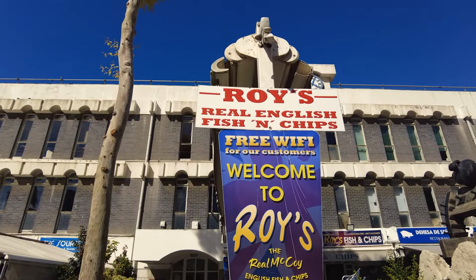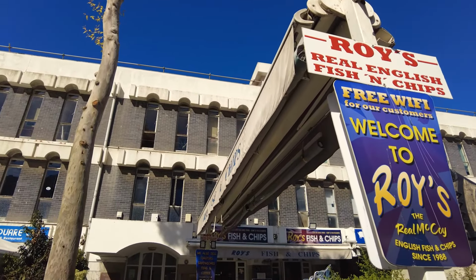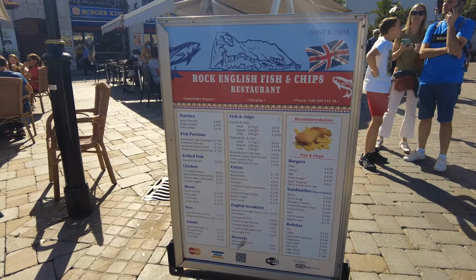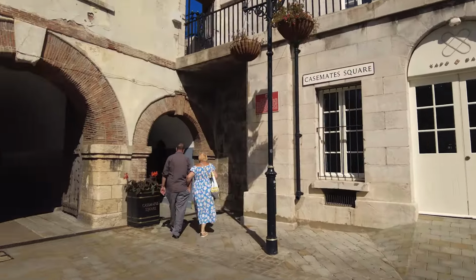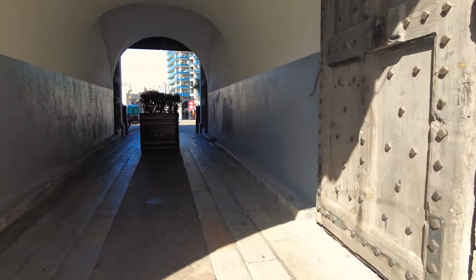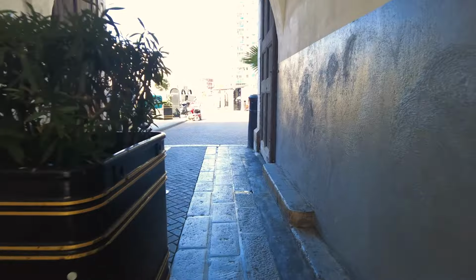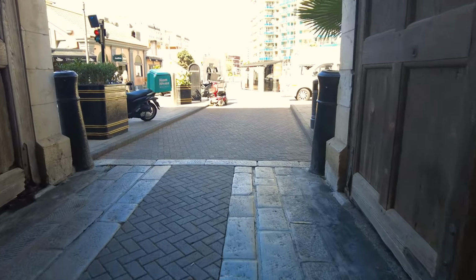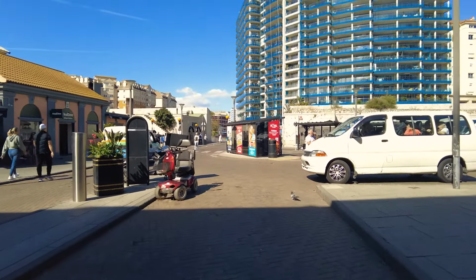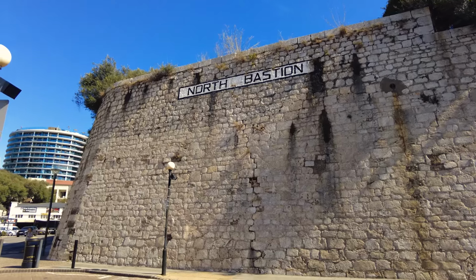The last time we were here, Roy's Fish and Chips did the best fish and chips we've ever had. But sadly, they don't seem to be open at the moment. But there are alternatives. Once you're through Casemates Square, you're back to urban reality. Just outside the square is the North Bastion. This is the final sightseeing stop before heading back to the ship.